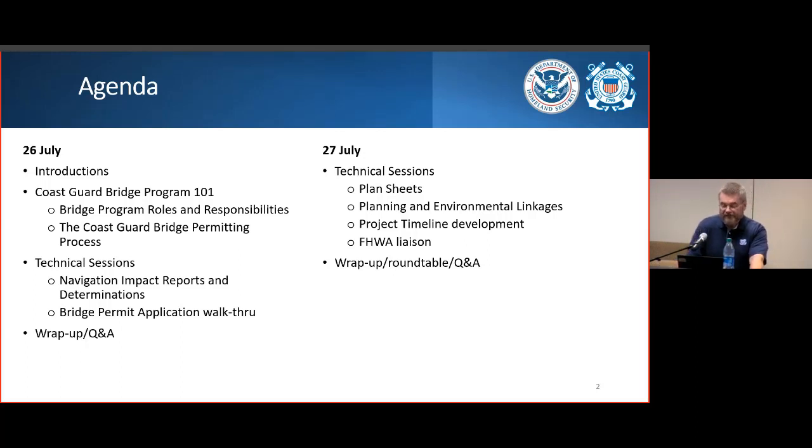Okay, first things first, our agenda for the next couple of days. We're going to kick off with a look at a few key messages and points we'd like you to take away from the time that we're going to be spending together, particularly regarding our permitting process. We'll then proceed to a broad overview of the Coast Guard Bridge Program, including our roles and responsibilities, followed up by a walkthrough of how we go about processing a request for a bridge permit.